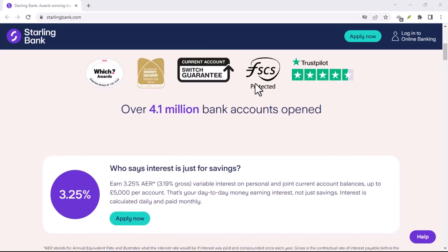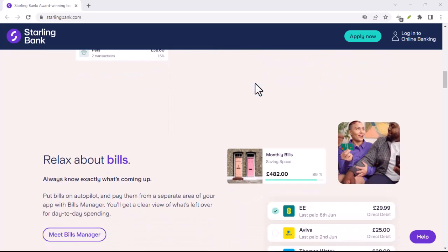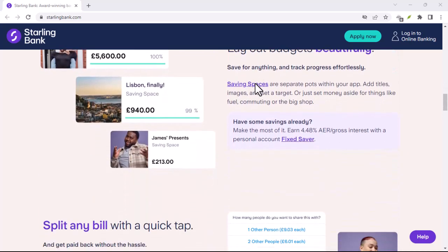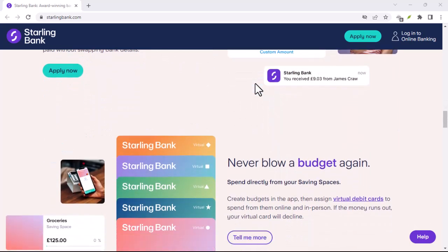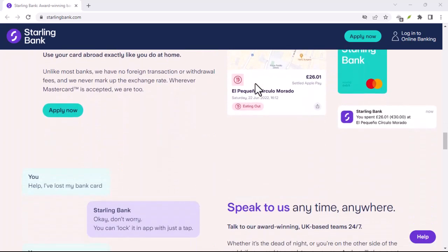Security first, keeping your money safe. Security is paramount when it comes to your hard-earned cash. Starling boasts industry-leading security features, including fingerprint and facial recognition logins. Plus, your money is protected by the FSCS, meaning you're covered up to £85,000 if the bank goes belly up, which is highly unlikely, but hey, peace of mind is priceless.